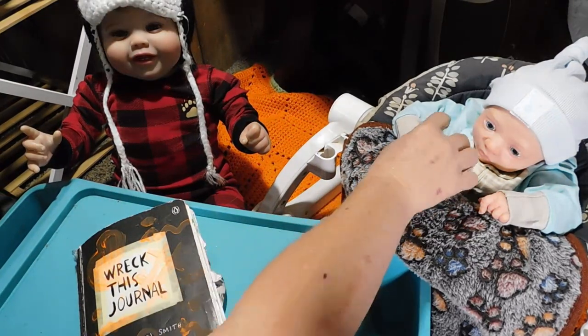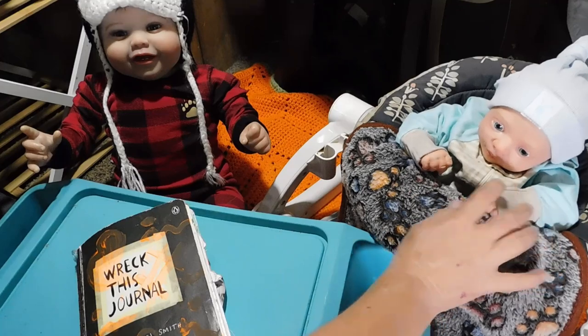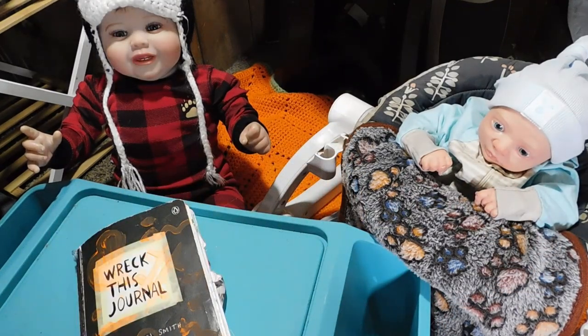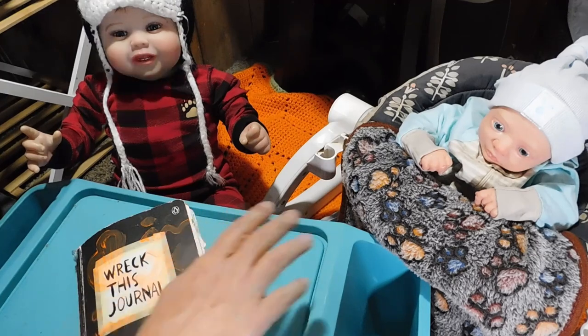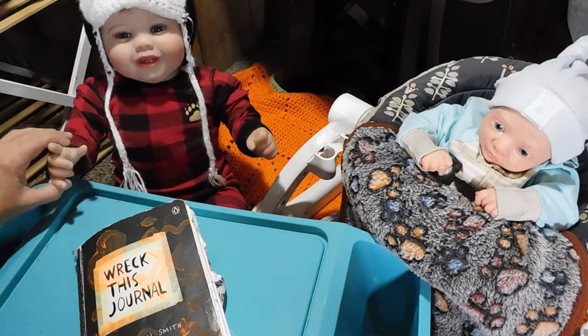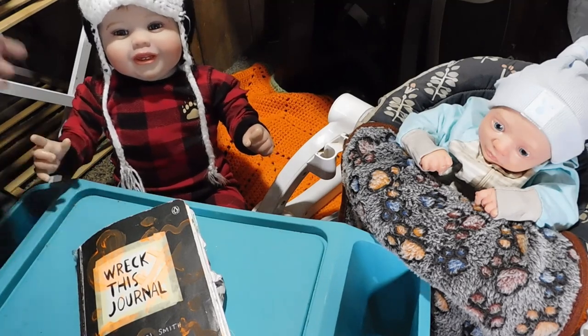Alright, you guys. As you can see, we have Sawyer. My daughter gave me this little seat, and it's been in my trunk of my car for months. I'm not going to lie, you guys. So I went ahead and brought it out because I figured it'd be a perfect way for Sawyer to sit. And then, of course, we have Gabriel. And Gabriel's hat was crocheted by Nanny.